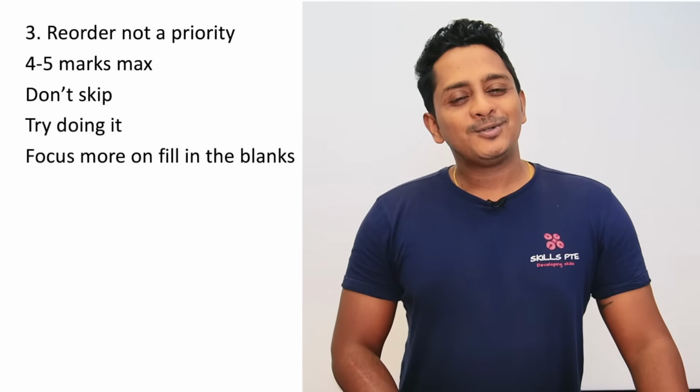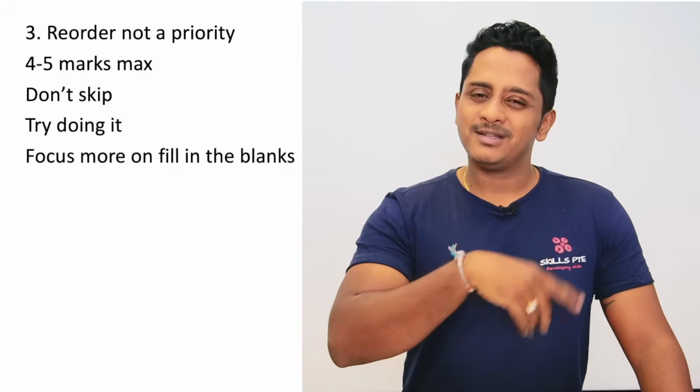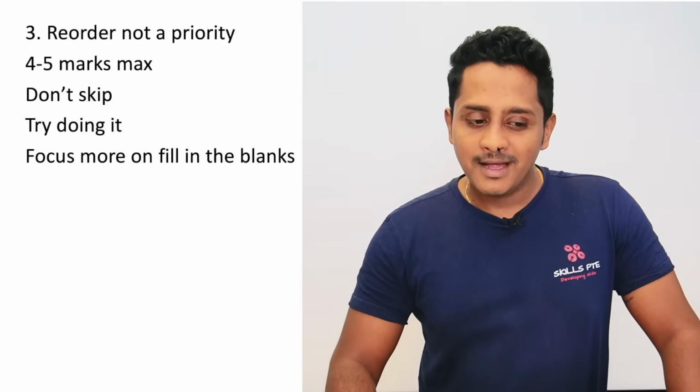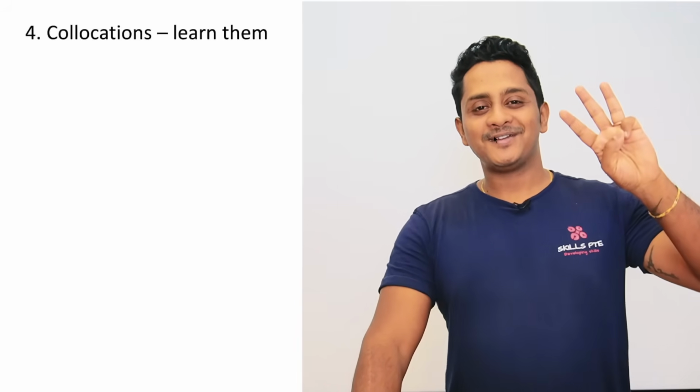If in 1.5 minutes you were able to solve it, well and good. Otherwise, randomly select one and move on. Not worth spending a lot of time on. That's strategy number 3.